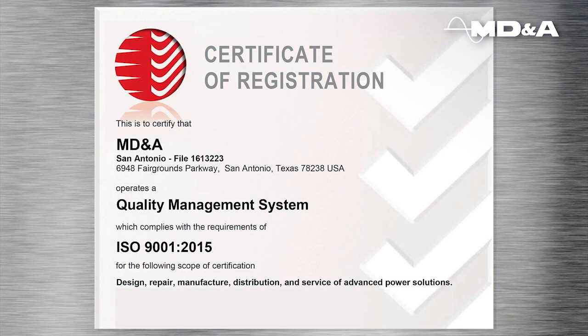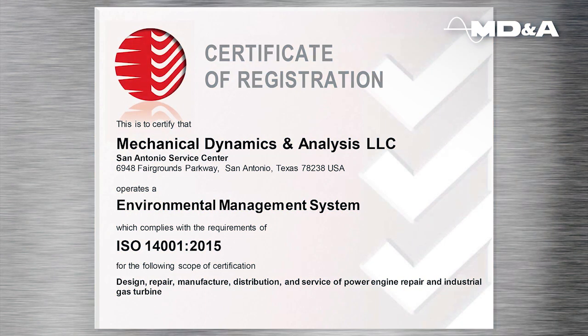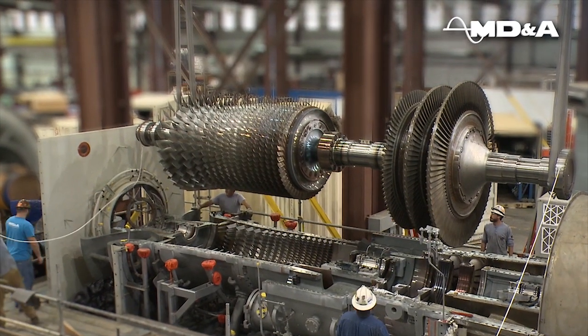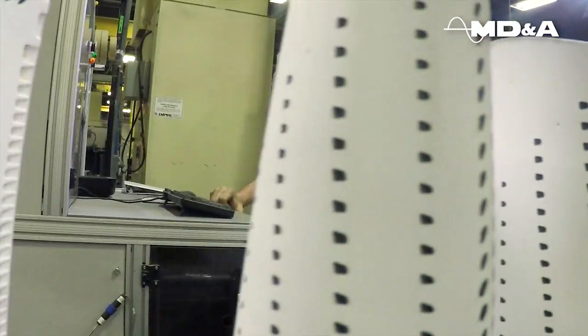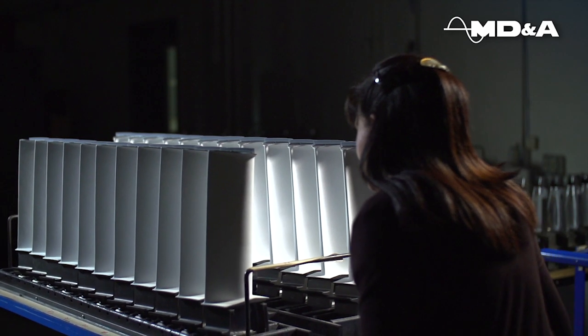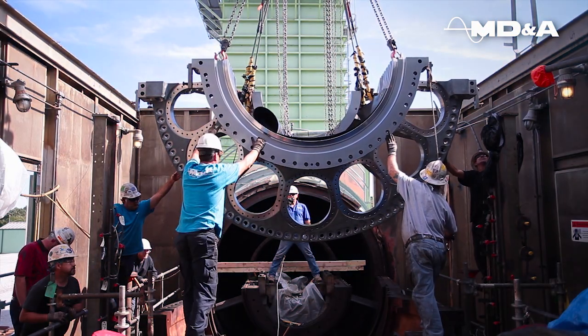An ISO-certified F-Class Repair Center of Excellence, our San Antonio Service Center is completely failure-free, a distinction that includes any non-catastrophic failures. MD&A is a full-service OEM alternative for gas turbine components and repairs. We deliver industry-leading solutions with processes and parts that are backed by guarantees. That's powered through experience.